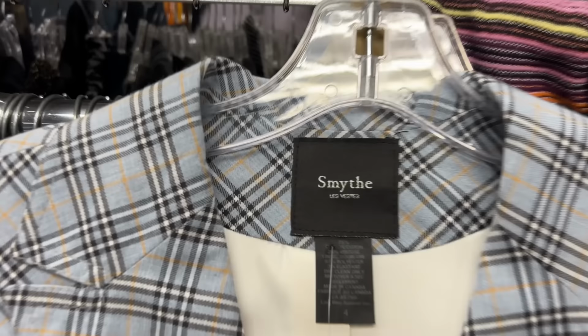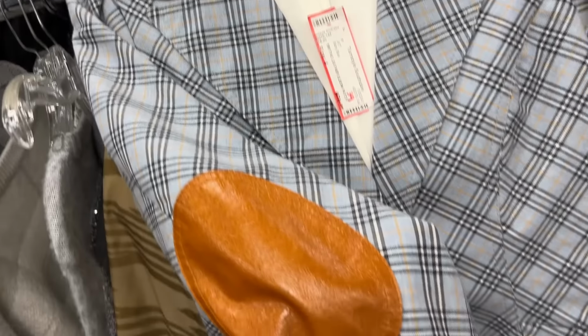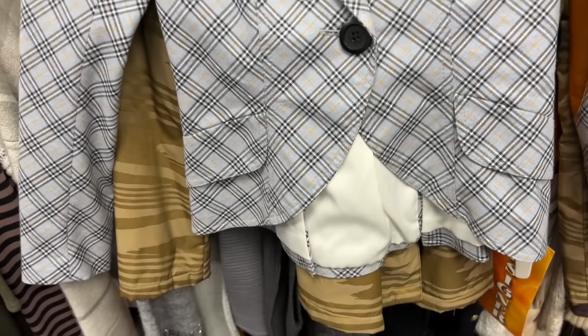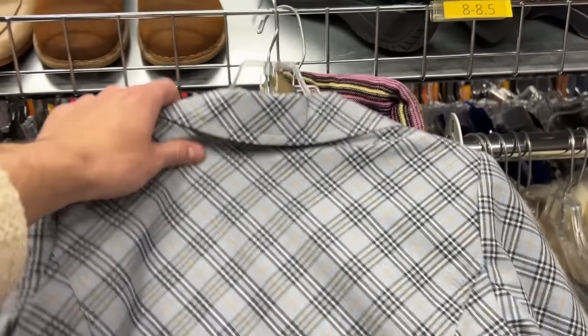My first time finding this brand out in the wild. The brand is Smythe. It is kind of like a Veronica Beard situation. It was only $39. Good price for this brand. As I was saying, like Veronica Beard, very expensive suiting and women's professional wear. This is an equestrian blazer, which is why it kind of pinches up at that center button. The elbow patches are super trendy right now though. I was very, very excited to find this, and I loved that blue color.